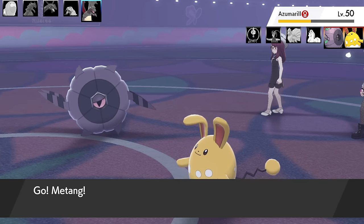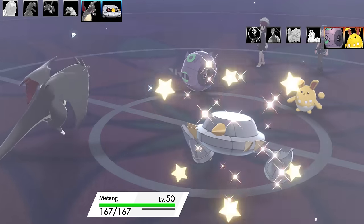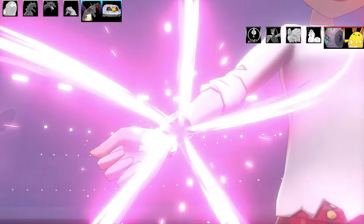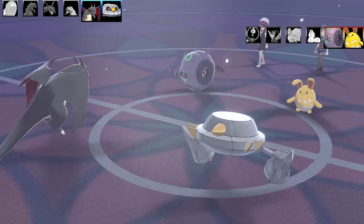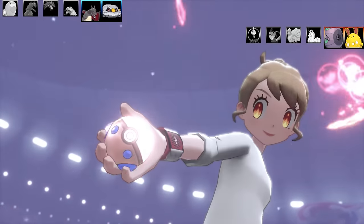The Reflect is going to wear off, and it's got that strange camera angle there. Like, Whirlipede was just staring into Azumarill's soul then. Now, we're going to bring in my Meowstic here. This is my last Pokemon, because as I said before, you can only pick three, and I nearly got to go for a P. But we're going to go for a Dynamax right here on my Meowstic.